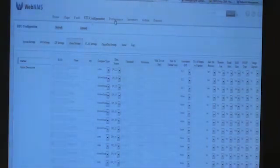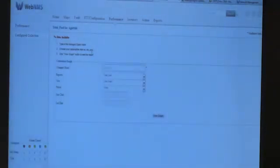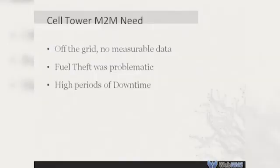You start looking at performance monitoring. If I'm looking at, say, total fuel consumption, I want to look at the last 30 days and view the graph. And by the way, I should have told you, this is a case study of cell tower management. So cell towers, in this case, let me just jump ahead.